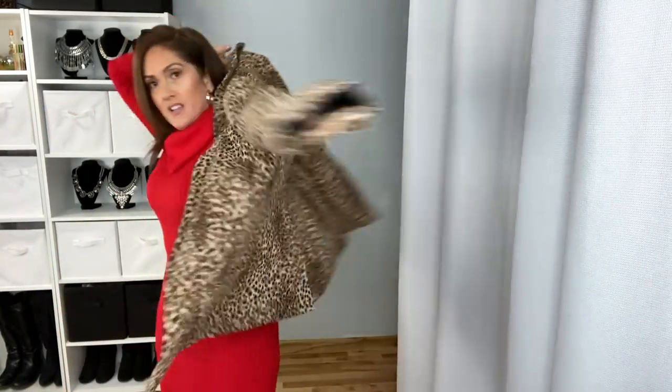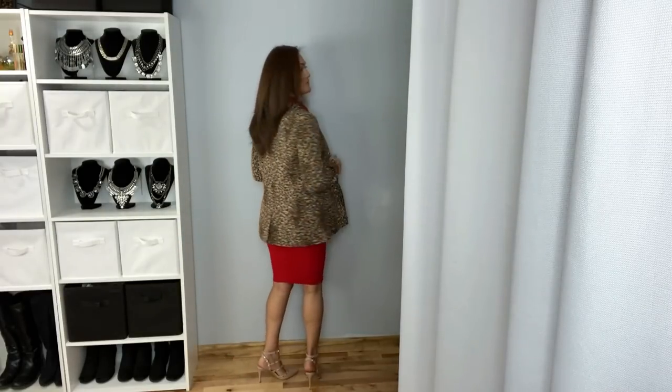Then I got this animal print blazer. This is in a size 6. And super comfy. Has the black lining on the inside.